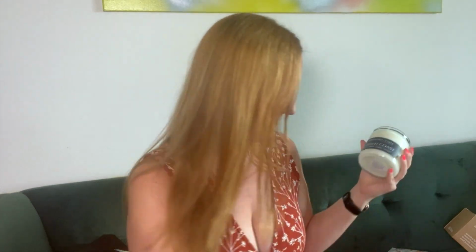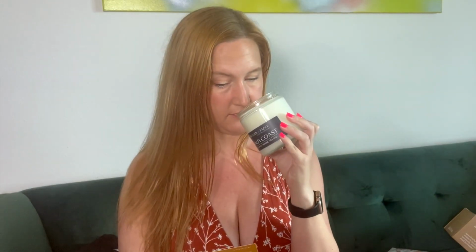I can't wait to light this up, look at pictures and memories, and just, it's such an amazing summer scent. Well, scent all year round. And this is in their citrus family. There are 4 different scent groups you can get each month, so there's a variation again based on your profile. So this is in the citrus one.